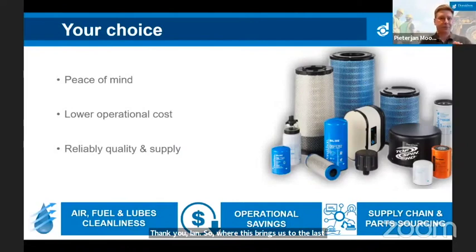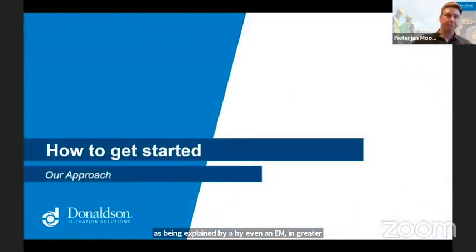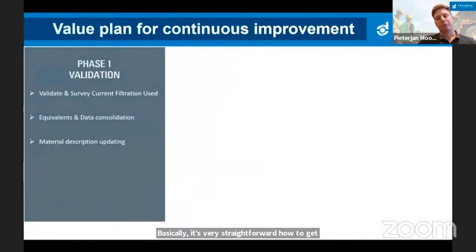And basically it's about the choices. So your choice for peace of mind when it comes to improving operational efficiency and how to choose for quality in all forms, not only products, technology, but also in service and support, you can get to reach your improvement targets, as being explained by Ivan and Ian in greater detail. Basically, it's very straightforward how to get started.